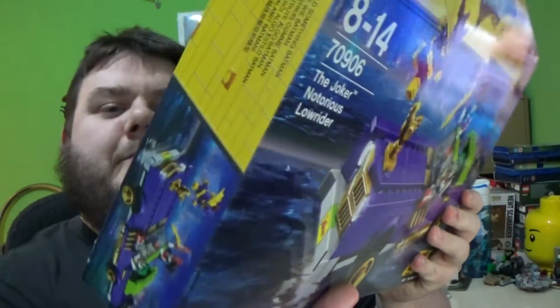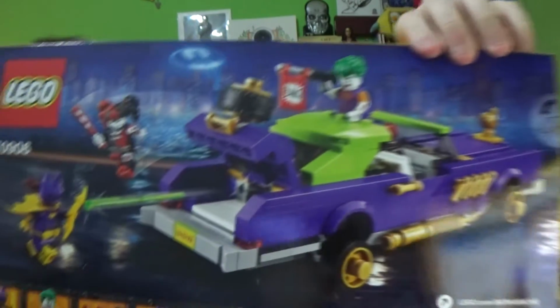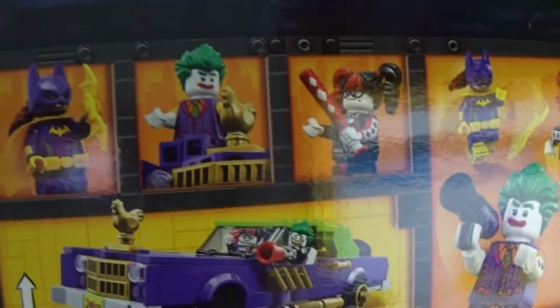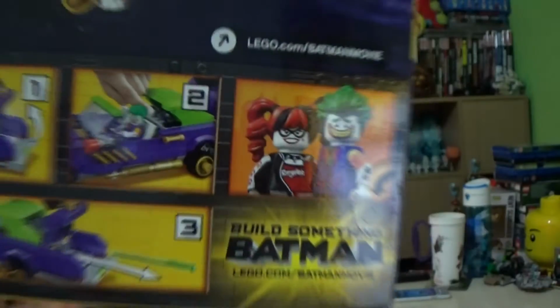It's awesome. Alright guys, let's take a look at the back of the box. There's some awesome artwork on here. Really, really like it. I just can't wait to get into this set. It's gonna be amazing.